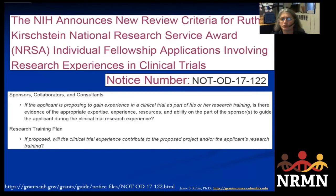Just to quickly touch on, with new applications after January on Form E, for those of you that are going to be involved in clinical trials, which is not that common with fellowship applications, but I think I should mention it, there'll be additional review criteria, which I've listed here.